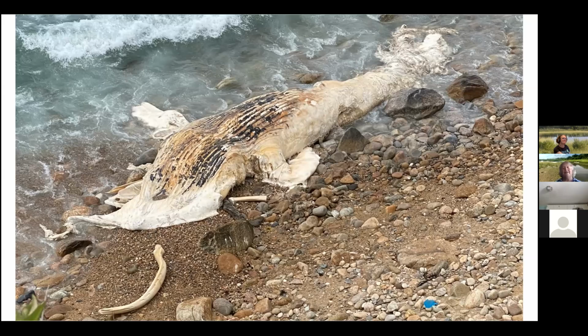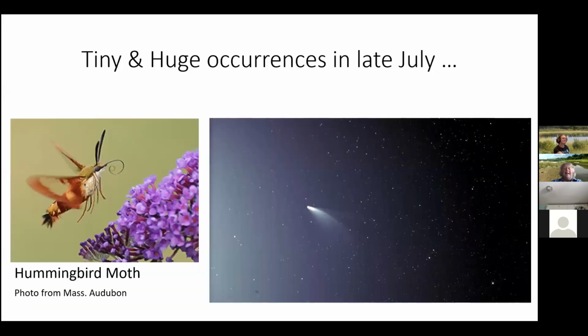Oh, there's the, let's see, I guess I did it backwards. There we go. Other things that are coming in late July, big and little. One is, first of all, I have this photo that is not mine. It's from Mass Audubon, but it's a hummingbird moth, which is a little tiny moth that looks like a hummingbird. And the reason it's here is because I was talking to Dory Napoleon, and she had one in her garden this week, and she had a great little video of it. And the hummingbird moth hovers and is active in the daytime like a hummingbird.